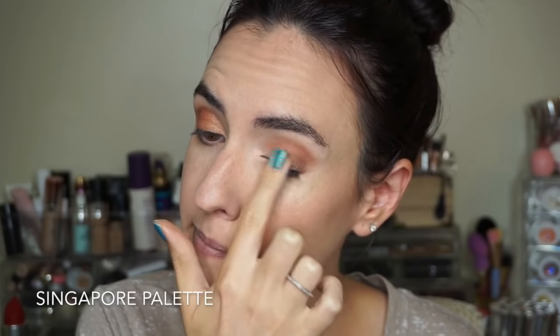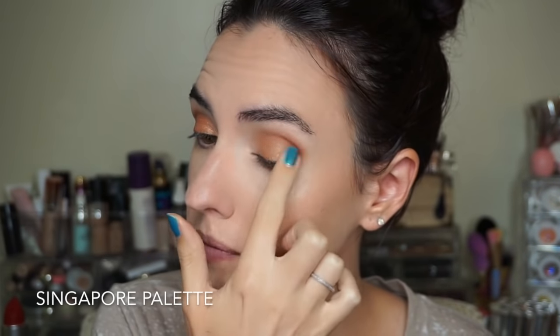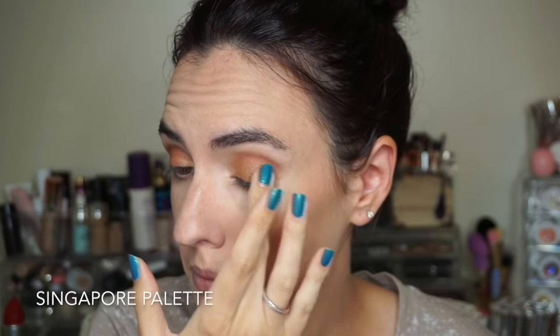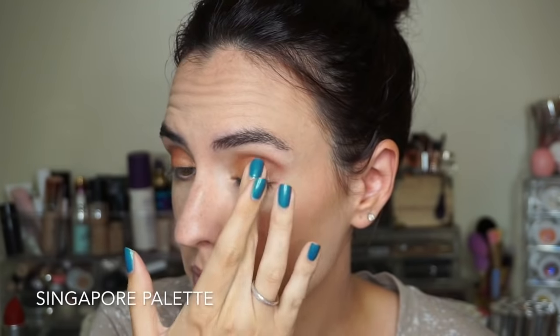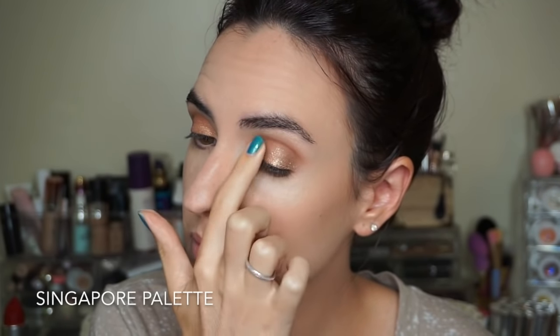I'm going into the golden shade first, applying that all over the inner half of my lid using my fingertip. Then I'm going to go into the deeper, more bronzy shade and apply that to the outer part of my eyelid. Then I'm going to take the palest gold shade and pop that right in the center of my lid where the two other metallic shades meet for a really bright sparkle right there in the middle.